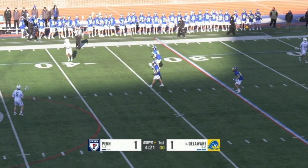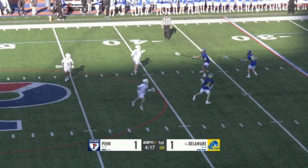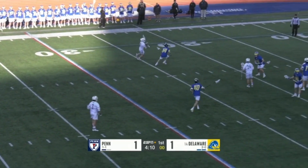There's Louis. There's Louis Atkinson. We'll see. He's number 40 for Delaware. True, real freshman. And really, really spectacular athlete. Very physical player. Right now he's on Robert Shane.